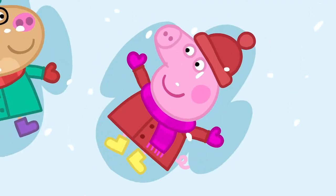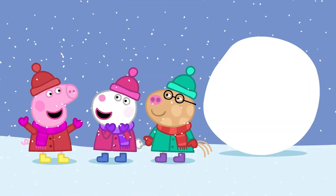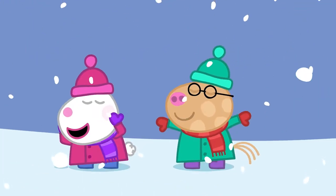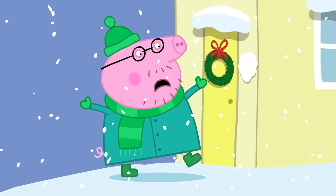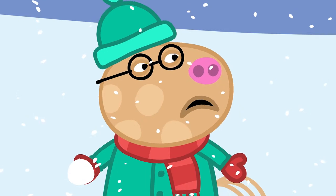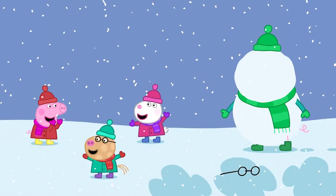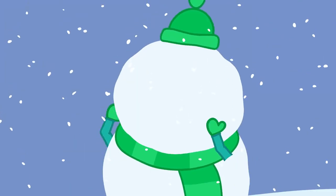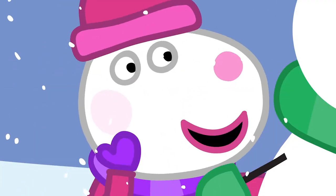Oh dear. Peppa and her friends play lots of games in the snow. They aren't worried about turning into snow monsters at all. Let's play snowballs. Yay! You'll never get me, Peppa! What was that noise? It sounded like... Has anybody seen my glasses? A snow monster! Quick, let's hide. Oh dear. Phew! The snow monster won't find us here.